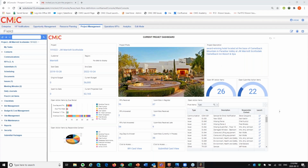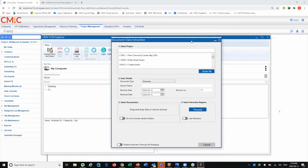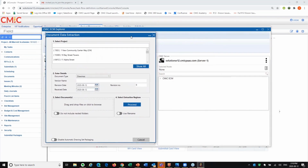So the first thing that I mentioned that I want to cover today is how I would upload some drawings to my project. Now, customers that are going to participate in this presentation may have seen this before, but for those that may not know much about Cmic, I do want to talk a little bit about some of the tools that we have to make that process easier.